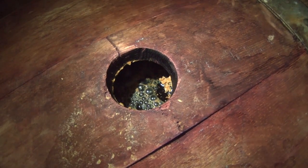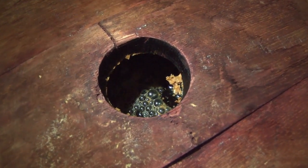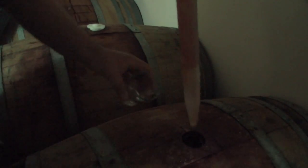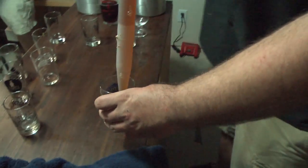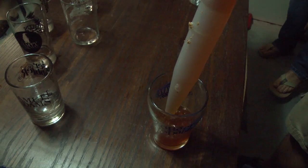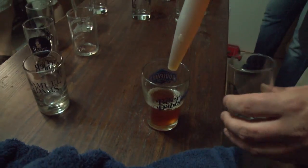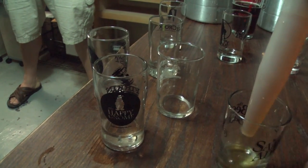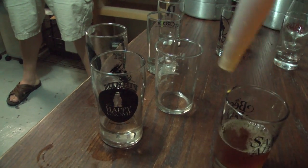And then the last one we tasted of these 4 barrels here today was the Flanders Red. Very acidic, some lactic acid developing. The pH was 3.7, and generally clean beers will be around 4.5, 4.6, somewhere around there. So it's made some serious progress. Really, really sour. Don't quote me on that one though. I don't know exactly.